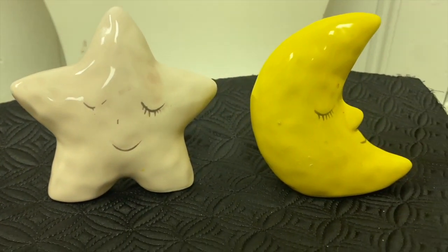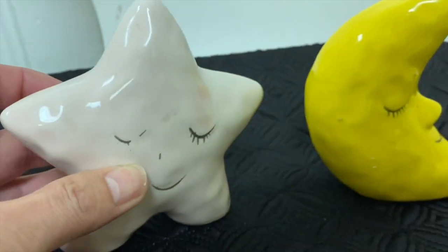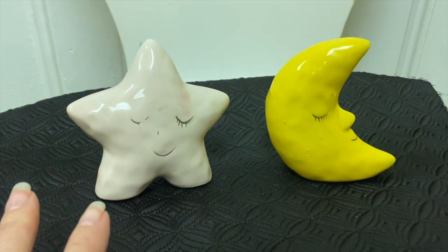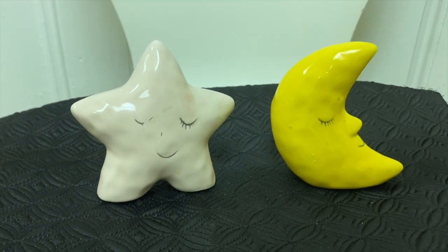Cute little star and moon. Adorable little face. These are for the set, $15 under the video, shipping included.